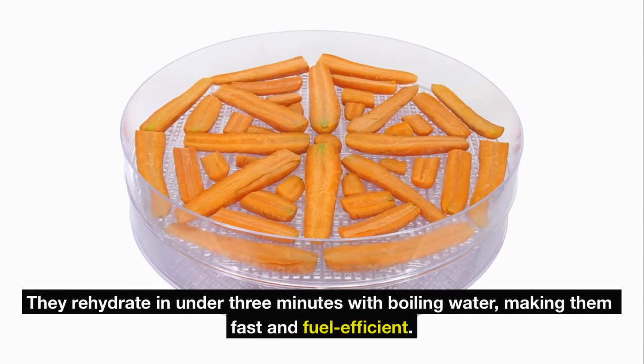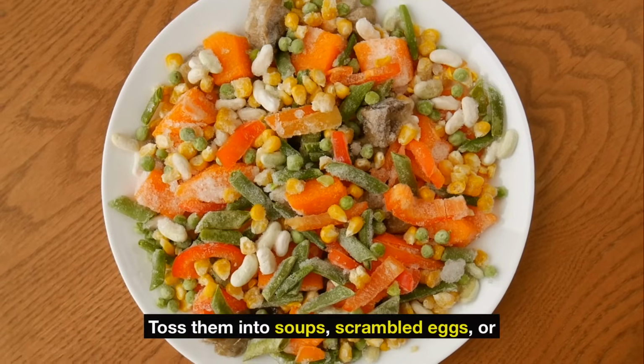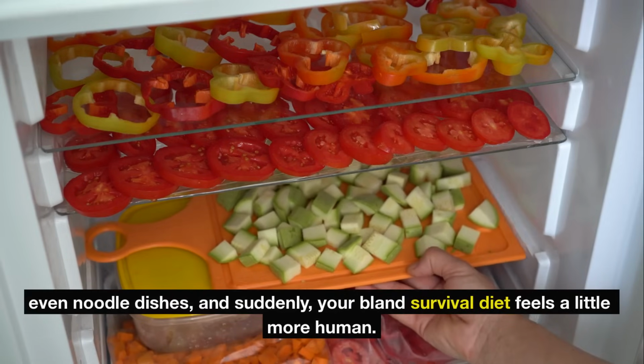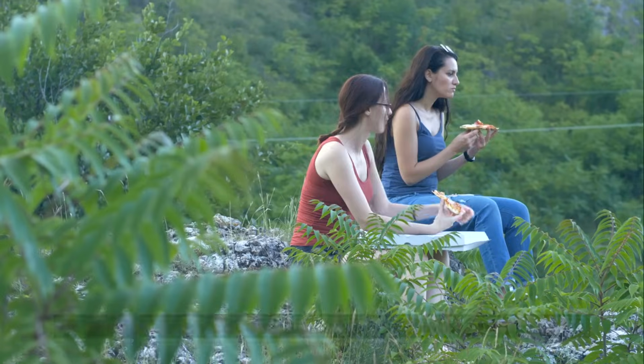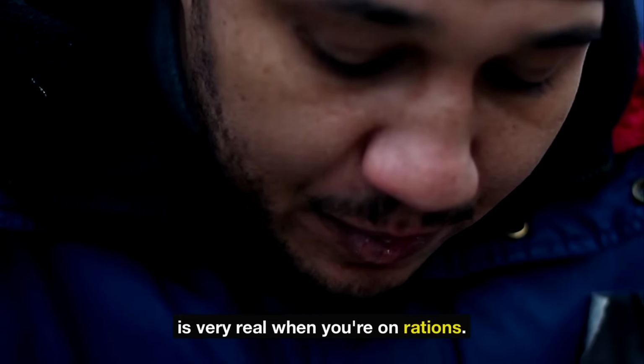They rehydrate in under 3 minutes with boiling water, making them fast and fuel-efficient. Toss them into soups, scrambled eggs, or even noodle dishes, and suddenly your bland survival diet feels a little more human. The kick of color and variety also helps with food fatigue, which is very real when you're on rations.